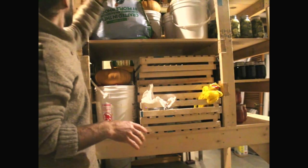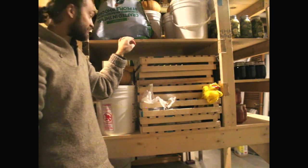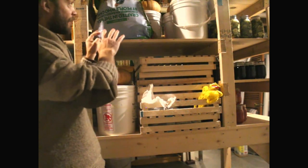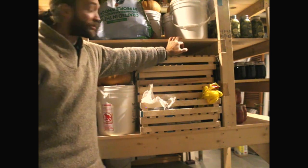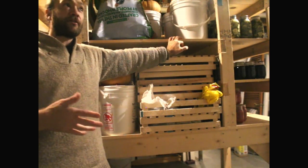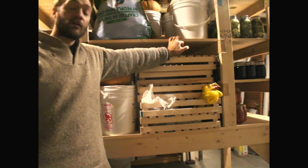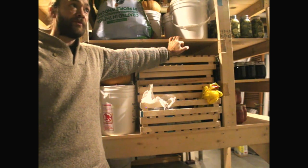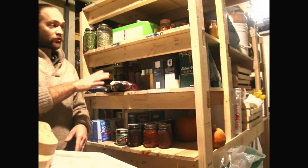Not to mention I have a dozen quarts of apple sauce still. I barely even touched that. And then grain-wise, we probably have about 4 bushels of grain left. I originally made 9 bushels of grain. So we're about halfway through our grain supply, and that will be replenished in July. So we're doing okay. And finally over here, we have our store-bought stuff.